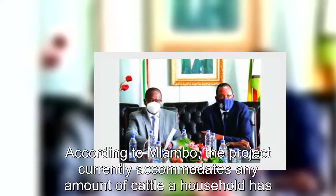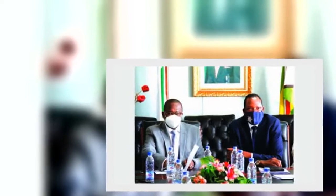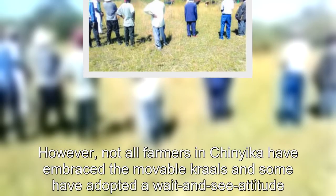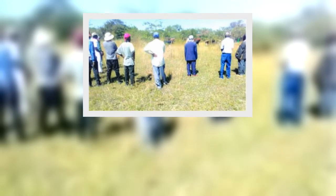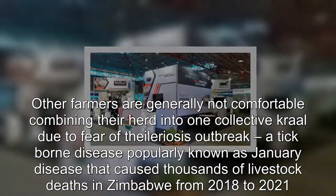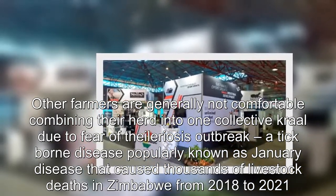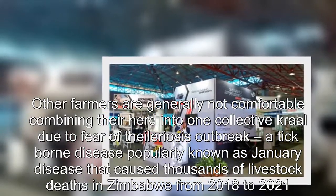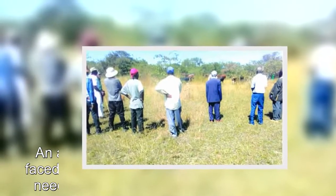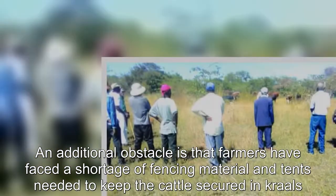According to Mlambo, the project currently accommodates any amount of cattle a household has. However, not all farmers in Chinyaka have embraced the movable kraals and some have adopted a wait-and-see attitude. Other farmers are generally not comfortable combining their herd into one collective kraal due to fear of theileriosis outbreak, a tick-borne disease popularly known as January disease that caused thousands of livestock deaths in Zimbabwe from 2018 to 2021. An additional obstacle is that farmers have faced a shortage of fencing material and tents needed to keep the cattle secured in kraals.